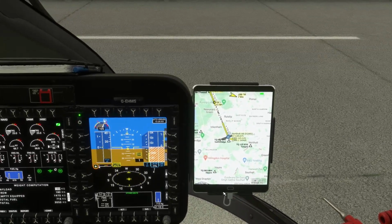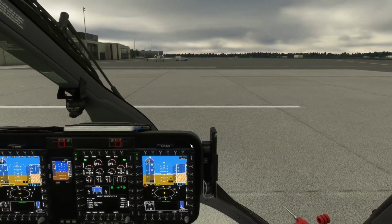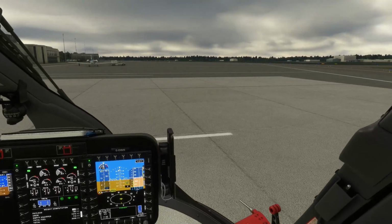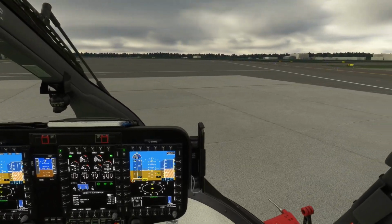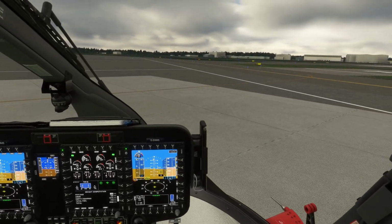Speedway 206, 27 left, following the limited. If you could make the second left turn onto Bravo, second left on Bravo, Charlie, left hand will be 5-4-6. Second left on Bravo, Charlie, and I understand 5-4-7, Speedway 206, thanks.